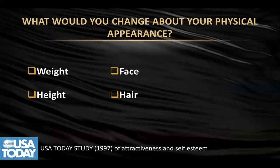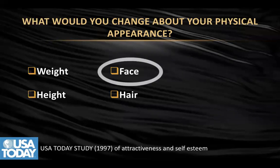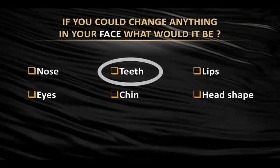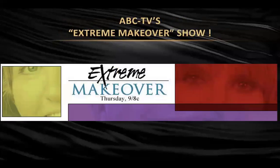So USA Today, which I consider the weekly reader for adults, did a survey back in 1997. And in that survey, they asked very simply, what would you want to change about your physical appearance? And the answer was the face. And what part of the face was the thing that you'd want to change? And it happened to be the teeth. I can't ask you that question because I couldn't see any answers, but this is a dental seminar, so this worked out really nicely.